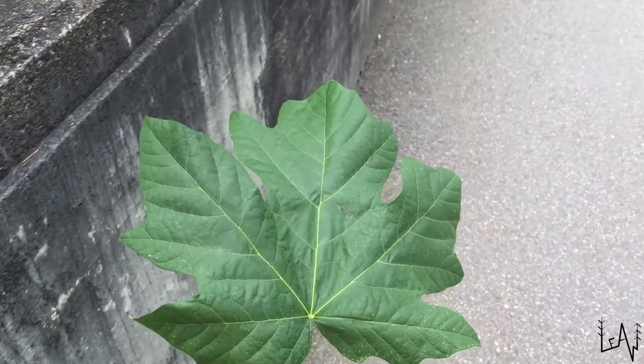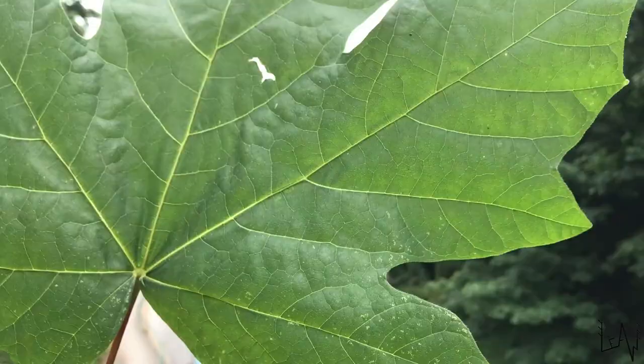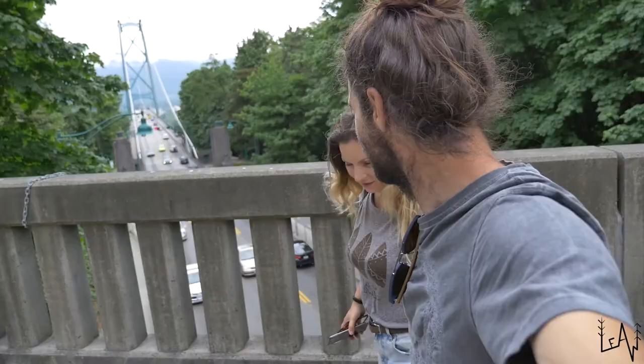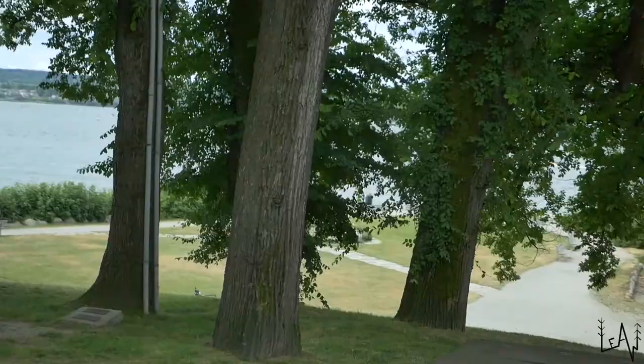The maple leaf is the characteristic leaf of the maple tree and is the most widely recognized national symbol of Canada. The Lions Gate Bridge opened in 1938, officially known as the first narrow bridge. This bridge, you can see behind us, is the Lions Gate Bridge. It was the one that brought us from Vancouver to Horseshoe Bay. The term Lions Gate refers to the Lions, a pair of mountain peaks north of Vancouver.